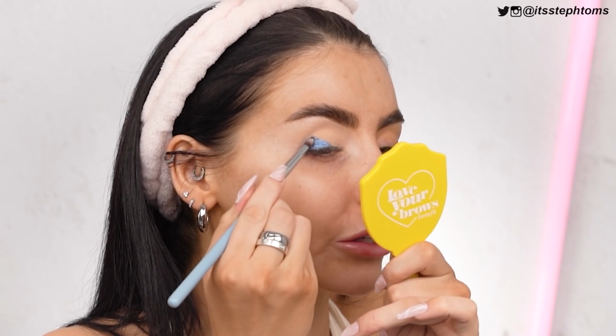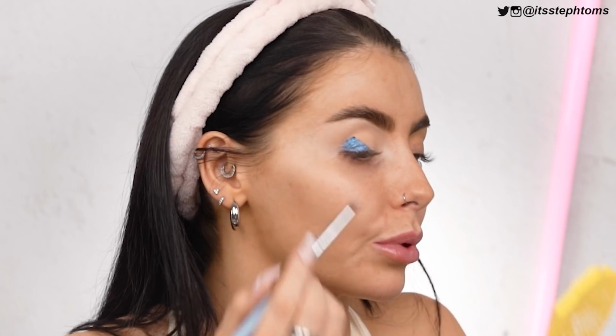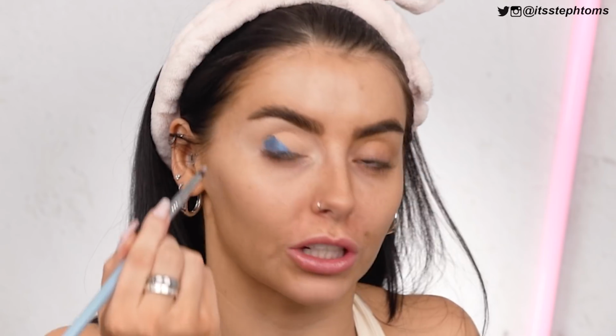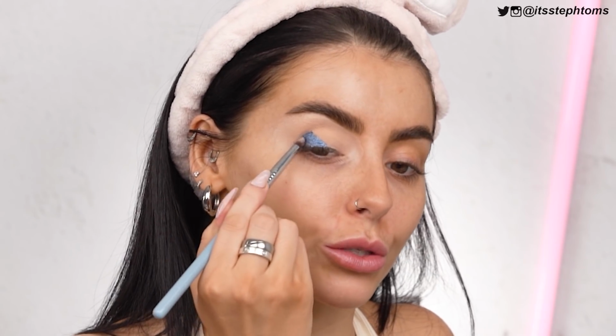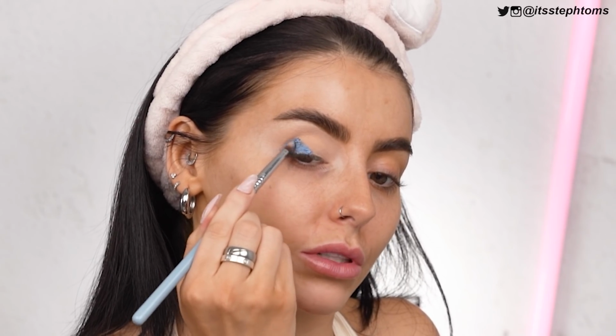I'm going to try it with my brush as well. Okay, it actually worked really, really well with the brush. You just need to pick up, it's not like you're picking up an eyeshadow. You are almost literally picking up a piece of foil. So you just want to place it down and then blend it outwards once it's on your lid. And yeah, any little bit of fallout does just dust away.